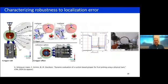Okay. Once we identified the right design for the arrangement of these suction cups, we used the proxy itself to characterize the robustness of this device to localization error, because we know we're always going to have some localization error in the fruit's position within the tree. There's going to be some offset. How much error is okay and still pick a fruit? So we looked at changing the roll of the gripper with respect to the proxy, and then changing the offset as you shift it left and right. And then we also looked at different arrangements of the suction cups themselves.